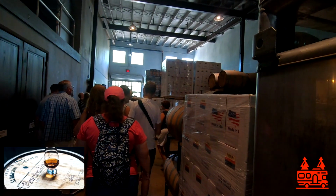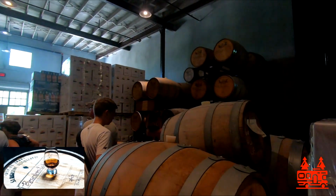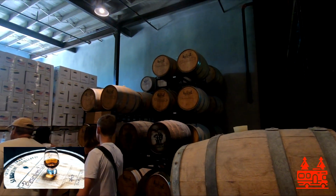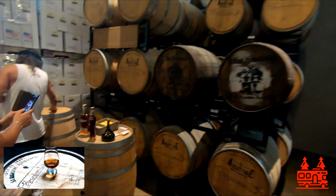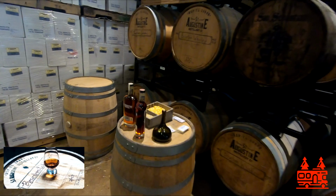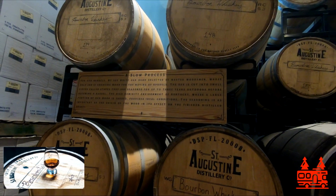Of the distillery in the back where they make all this fine whiskey. Here's the barrels that have whiskey aging in it. Bourbon whiskey. Cool.